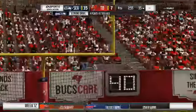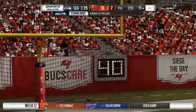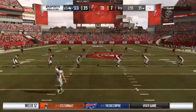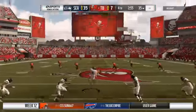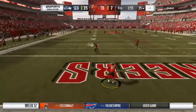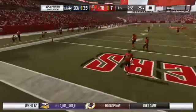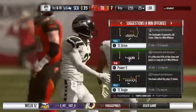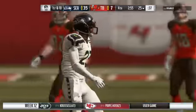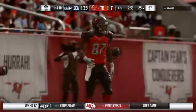Extra point up and through. And the decision to just kick the extra point winds up successful. Set now to kick this one away, and off it goes. And this will not be returnable. It's out of the back of the end zone for a touchback. Here comes the Tampa Bay offense now heading back out onto the field.